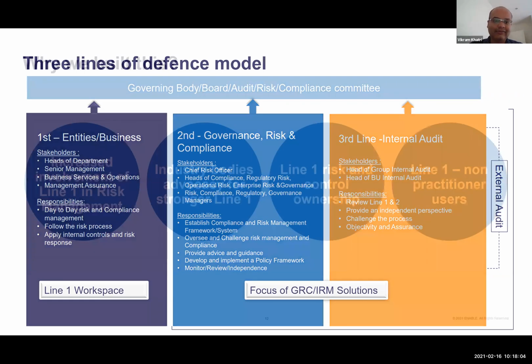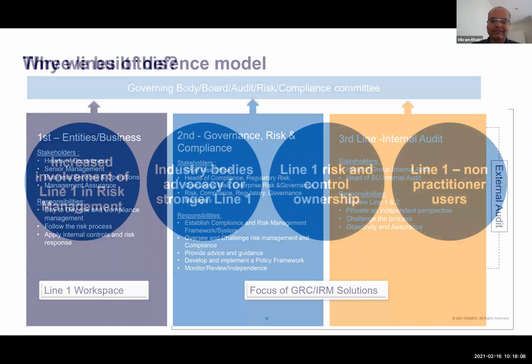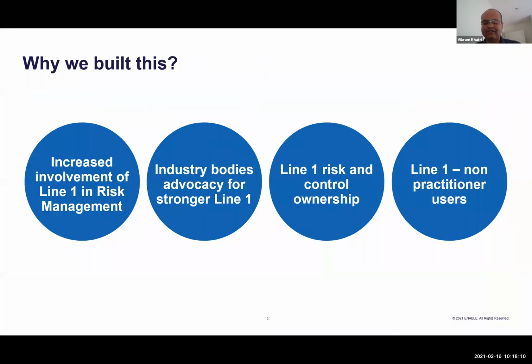The reason why we have built this is there is increased involvement of line one in risk management. So what we are seeing is, instead of a siloed approach where risk and compliance was managed by a specialized team, more of these tasks and more of the ownership is being transferred to the operative business. Industry bodies are increasingly advocating for a stronger line one.